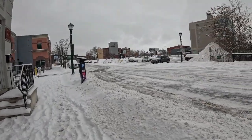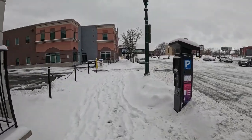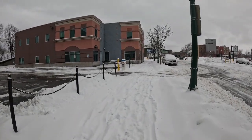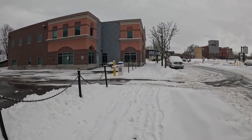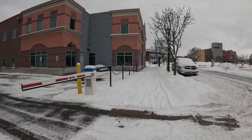And another parking lot over there, another pay-to-park kind of deal, and another pay station here to pay and park alongside the road. I don't know what that person in that car is doing. They're probably wondering who the creep is with the camera in hand.